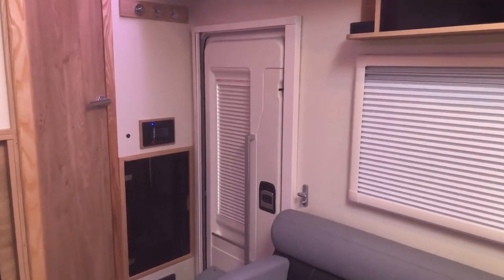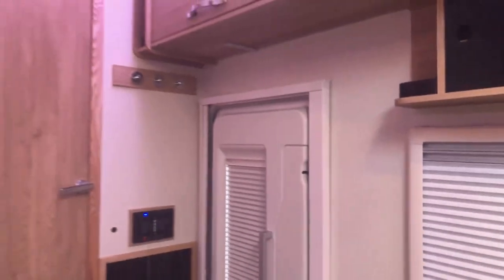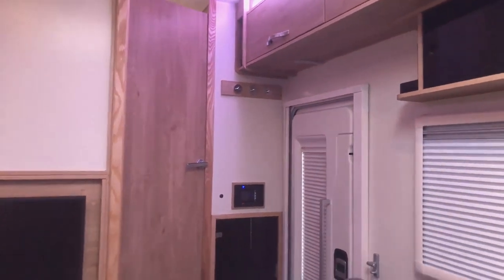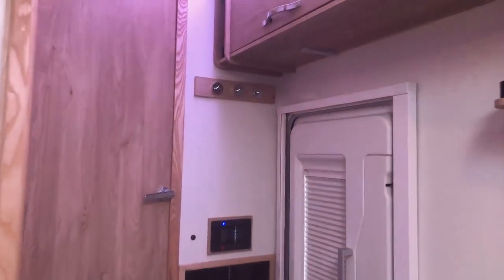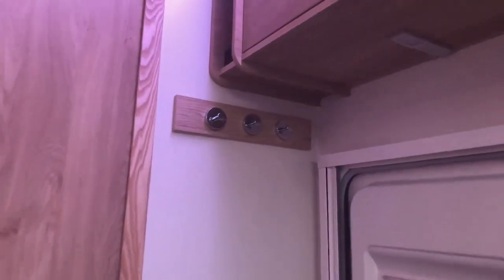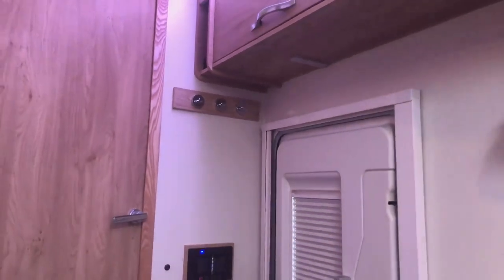So by the main door, we've got the Fiamma inside out lock. So it allows you to lock the main door from the inside and the out as additional security. Because it's spec from the factory as well, three nice coat hooks for hanging all your jackets up as you walk in.